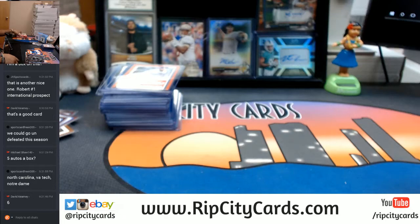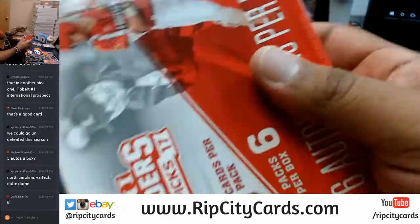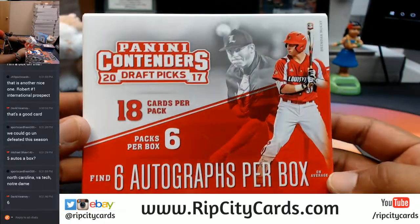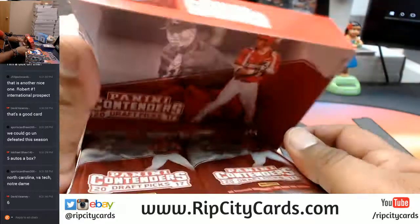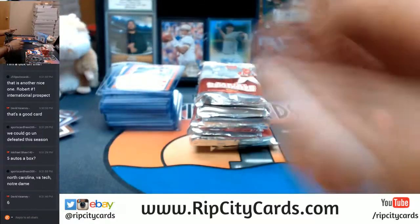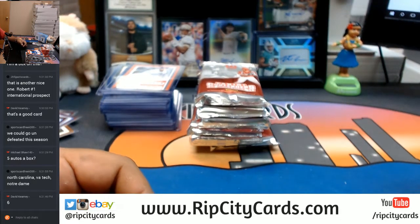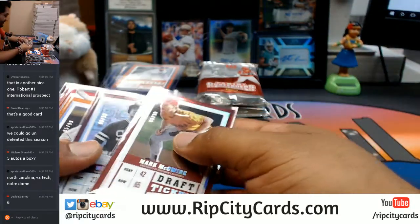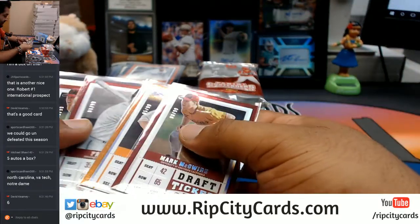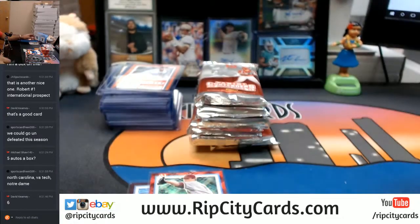All right, last box mojo here. Yeah, it's as David says, it is six autos per box. There's six packs and there's an auto in each pack. Aren't there like baseball games on tonight? Actually, there's some that I need to top load here. The 1 to 10, that's huge. To 15, top load those two.